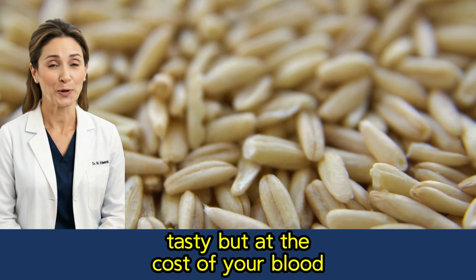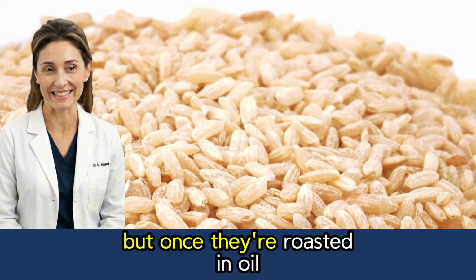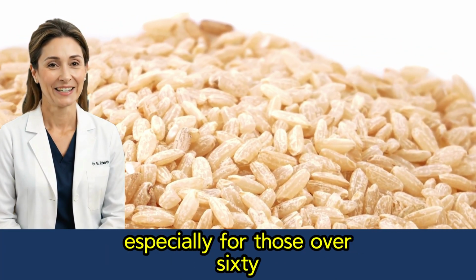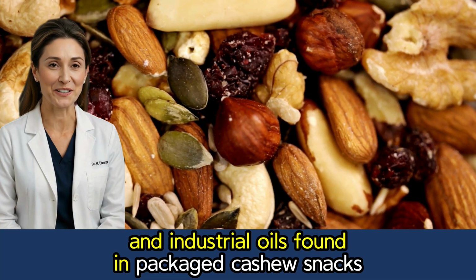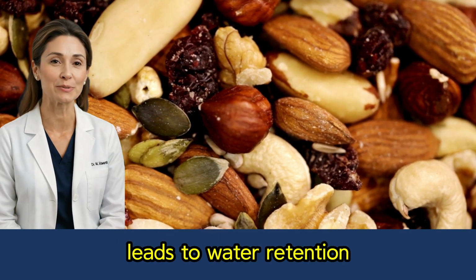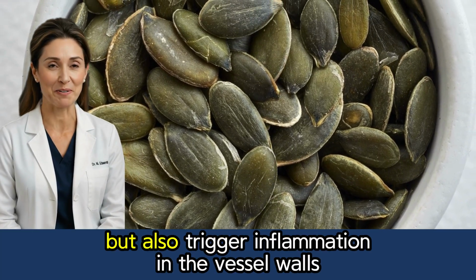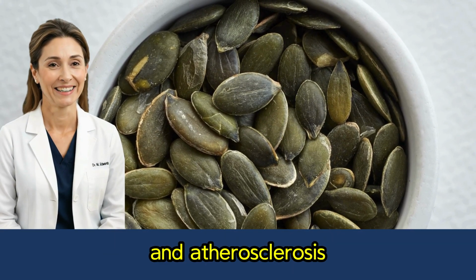Tasty, but at the cost of your blood pressure. Cashews in their natural form are actually a heart-friendly nut. But once they're roasted in oil, coated in salt, or glazed with butter, they quickly turn into a burden on your cardiovascular system, especially for those over 60. The biggest concern lies in the sodium content and industrial oils found in packaged cashew snacks. High sodium causes blood vessels to constrict, leads to water retention, and silently drives up blood pressure. Meanwhile, cheap oils, often hydrogenated palm oil, are not only hard to digest, but also trigger inflammation in the vessel walls, increasing the risk of blood lipid disorders and atherosclerosis.